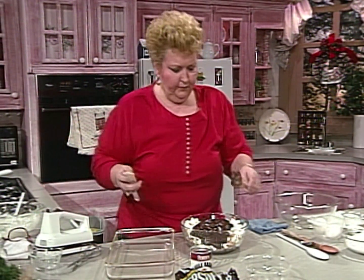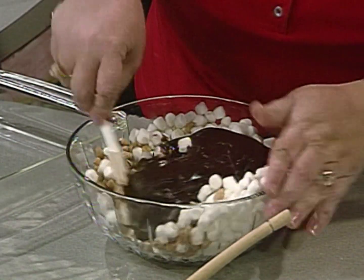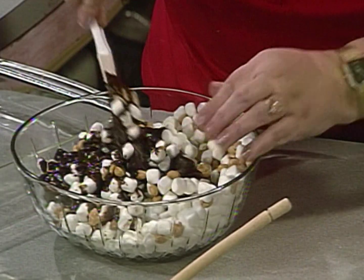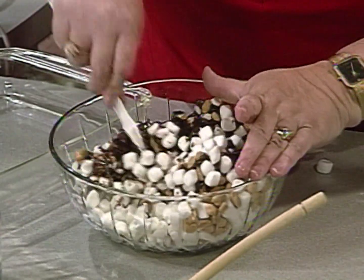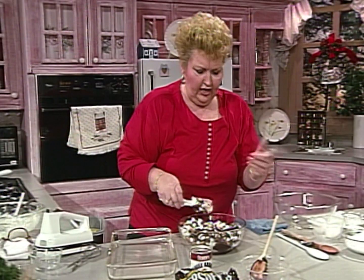Now, let's see. We have to mix this, and this sometimes is the hardest part. Wish you could smell it. It smells so good. And it's difficult because that chocolate wants to wad up, but you keep working with it. It'll get mixed. It will get mixed. The best time to do it is once you melt that chocolate. That's when you use it, when it's nice and creamy.